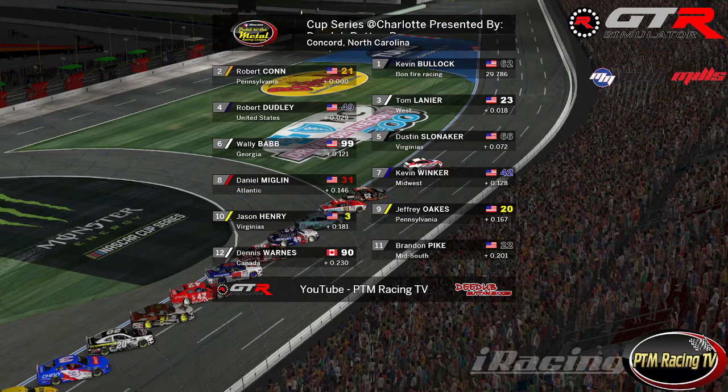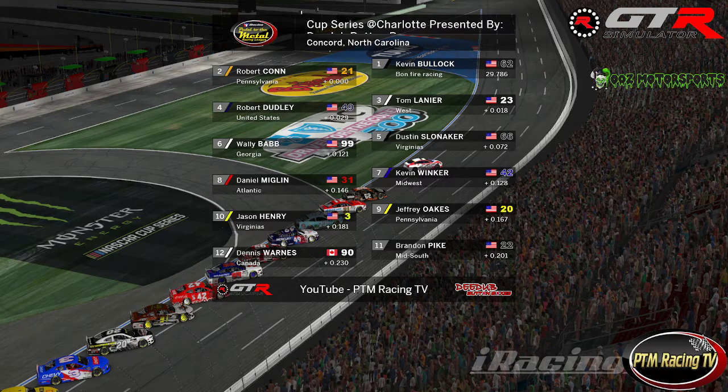So let's take a look at our starting lineup. On the pole, we will see Kevin Bullock in the 72. It is outside, that'll be the Rattlesnake, Robert Kahn in the 71. Row number 2, Tom Lanier in the 23. It is outside, that will be Robert Dudley in the 49.